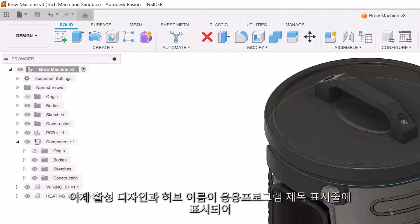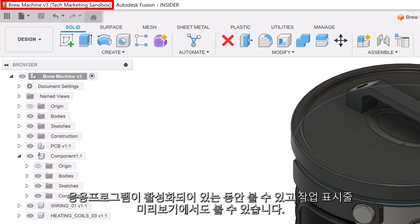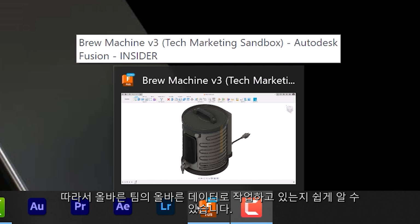The active design and hub names are now displayed in the application title bar, which is visible while the application is active, as well as in the taskbar preview. This makes it easier to know you're working on the right data for the right teams.